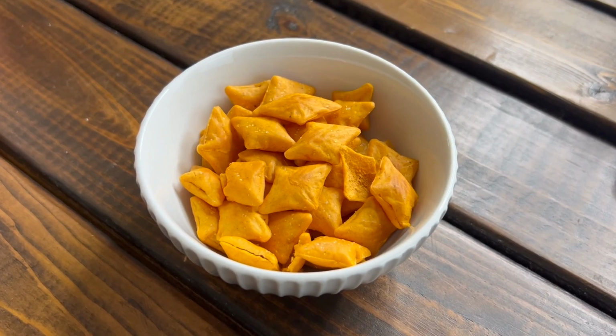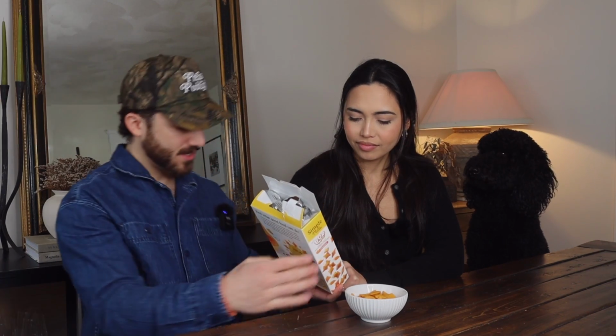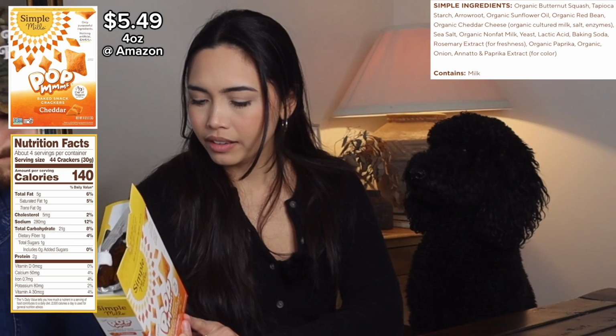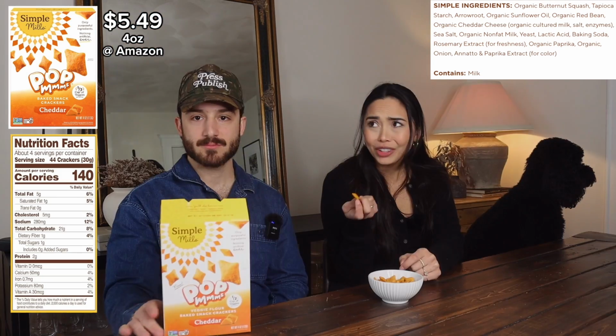Let's move on. Simple Mills. So Simple Phil can't try this one. It has dairy in it. First ingredient is butternut squash. Yeah, cheddar's like the 5th ingredient. And nonfat milk. Simple Mills is a really popular brand, a good brand in terms of not a lot of ingredients in there. Butternut squash and red beans. Real ingredients.